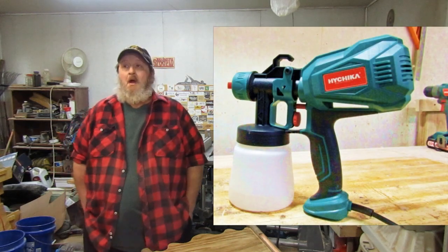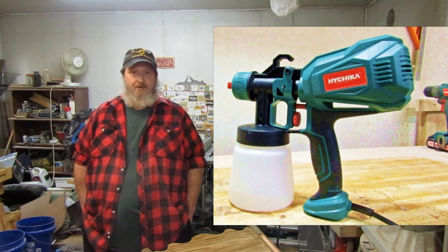Okay, all that's left is putting the shellac on the cradle. That's going to be the final part and final video of this. That video will also be a review for the High Chica paint sprayer, which I'm going to be using to apply the shellac.